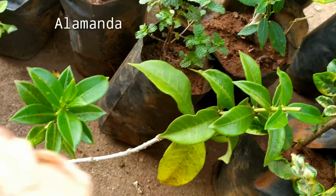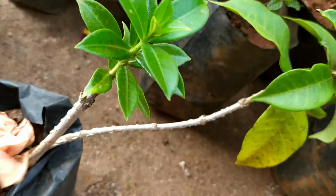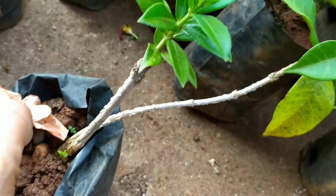Next is this Alamanda plant that I have picked. It is not the usual yellow, but this is a light shade of pink. Again, I got it for rupees 40.